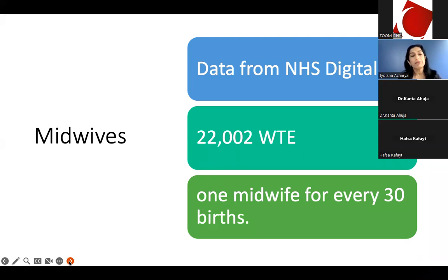But for example, if a low risk pregnancy develops some problems, like say somebody who's low risk then develops preeclampsia, then they would be transferred to hospital-led care or consultant-led care, and then they become high risk. So I hope I'm clear so far.